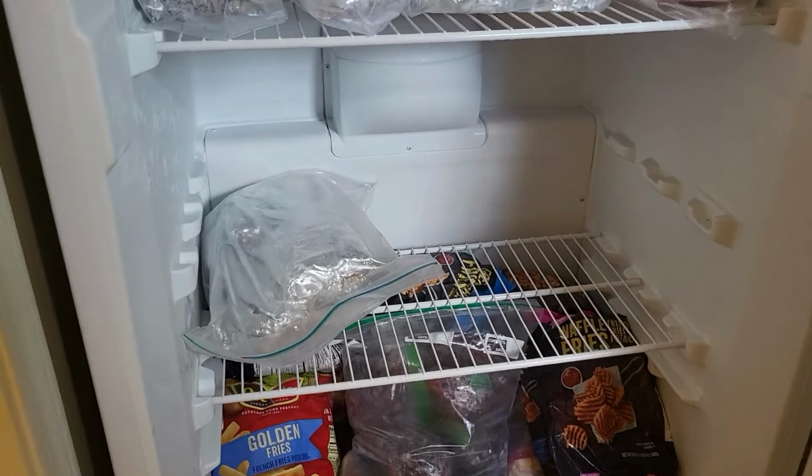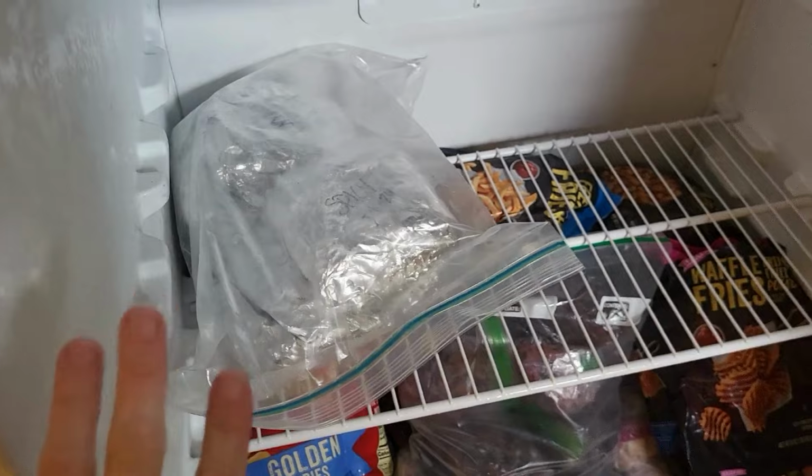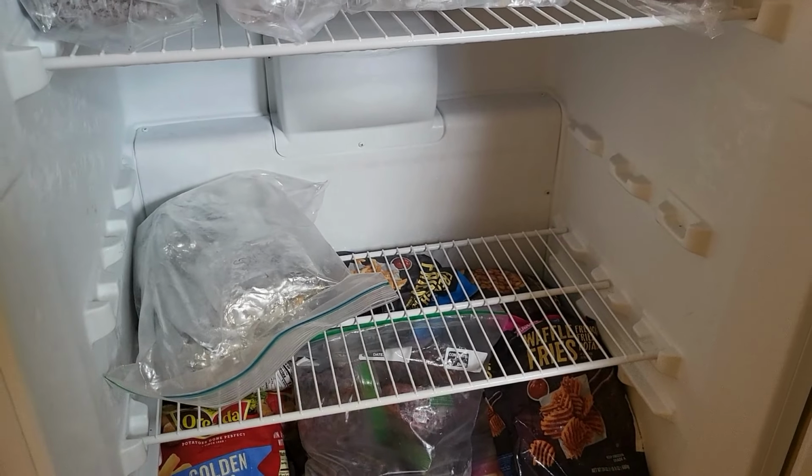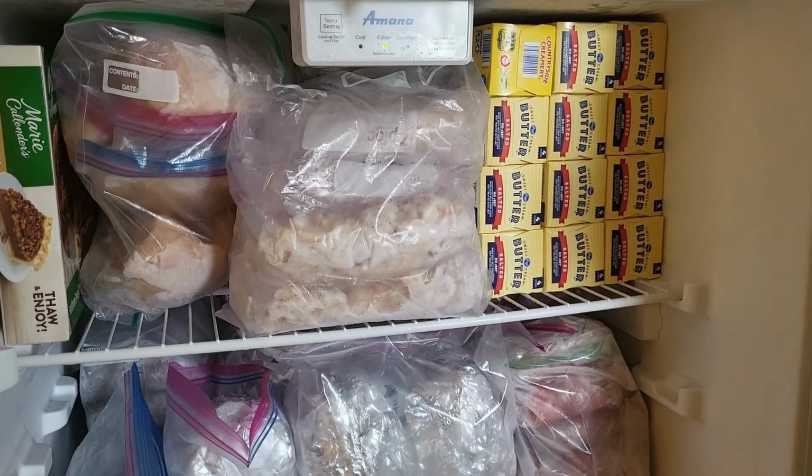It's pretty deep. These are some ribs we already did. I can move those to the other freezer if I need to, so hopefully I can fit everything in there. We'll see when we pick it up. This top shelf is still the butter, 36 pounds in here.